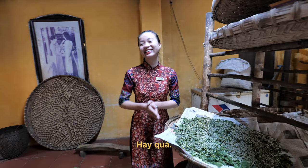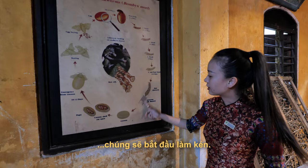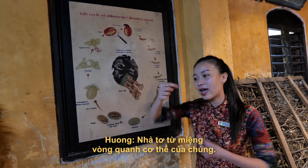Alright. This way, please. And I will show you something about the life cycle of silkworms. Firstly, the baby silkworm from the egg like this. Then it eats mulberry leaves for about 24 days. And then it makes the cocoon. They make the cocoon in about 3 or 4 days, spinning around itself. After 3 or 4 days, the cocoon is finished. Then the silkworm transforms into the pupa.